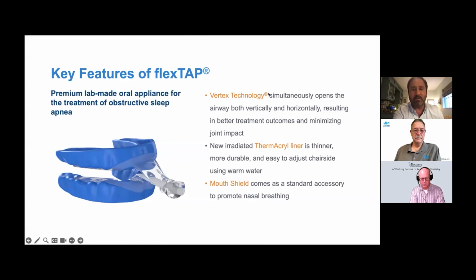The Vertex technology is something that we patented and trademarked. That is, the design of the FlexTAP allows, as the patient is titrating or advancing the mandible, you see the post is at an angle, and it allows, as the patient goes forward, they're also opening vertically, and the tongue comes up and forward in that space. So it's a little bit beyond the traditional MAD that you think of.